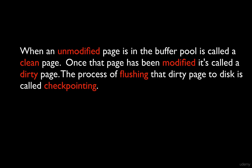When an unmodified page is in the buffer pool, it's called a clean page. Once that page has been modified, it's called a dirty page. The process of flushing, the keyword is flushing there, that's what happens, and that's the terminology you want to use.